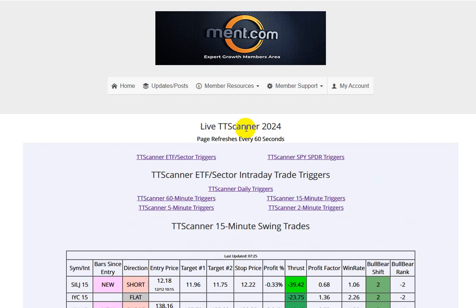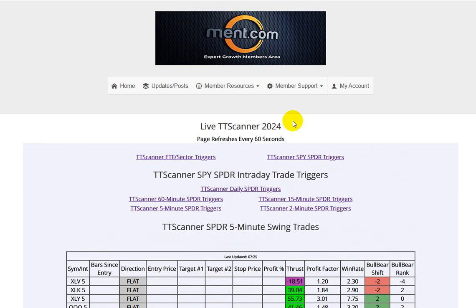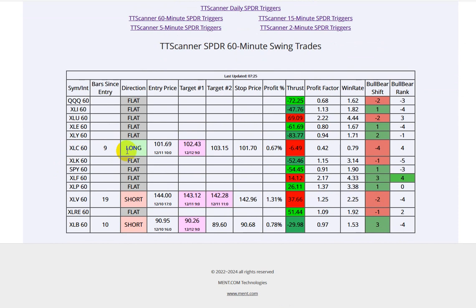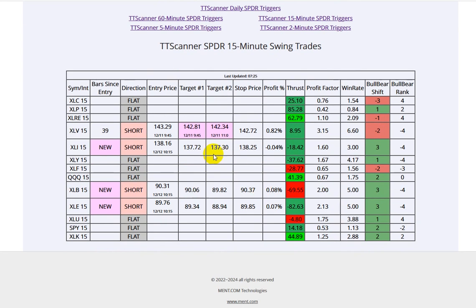This is my live trade scanner for members. And what we're going to focus on here is the SPY Spider sectors. We're going to go to the 60-minute first and take a look at what's going on. So XLC has got a long trigger from yesterday, and XLV and XLB have short triggers. Both have hit targets. This is from 10:10 and 12:10. But now we're going to come back into the 15-minute sectors and look. XLV is moving down, XLI is moving down, XLB is moving down, and XLE is moving down.